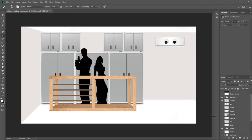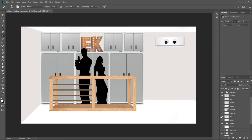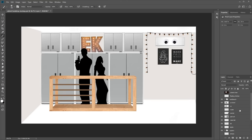It's so accurate, Caitlin. I think it'd be fun to add some decorative stuff. So we left a space here for our E and K marquee letters, lights, some of our art. This is the plan, at least. Now we just have to get rid of everything to make this happen.